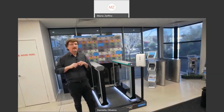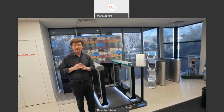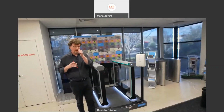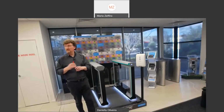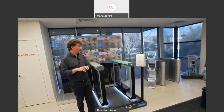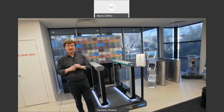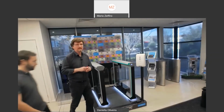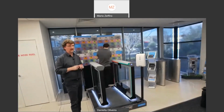Now, there are also some specific COVID-related hygiene options available. You can use the barrier to ensure your visitors sanitise their hands before entering the facility. You will have noticed our hand sanitizer dispenser here. So Matt will just show that, as this barrier will open once Matt sanitises his hands.